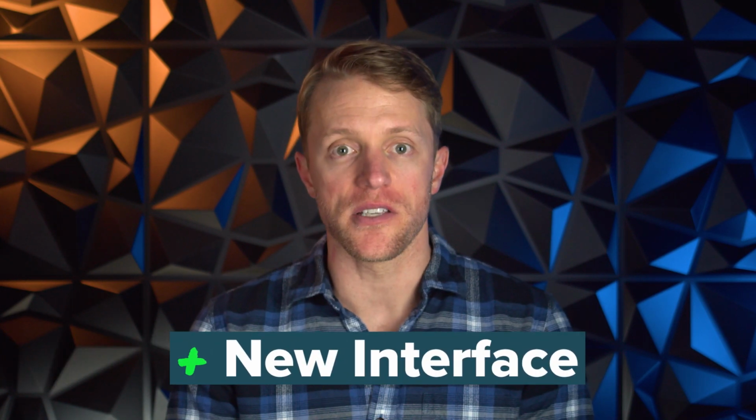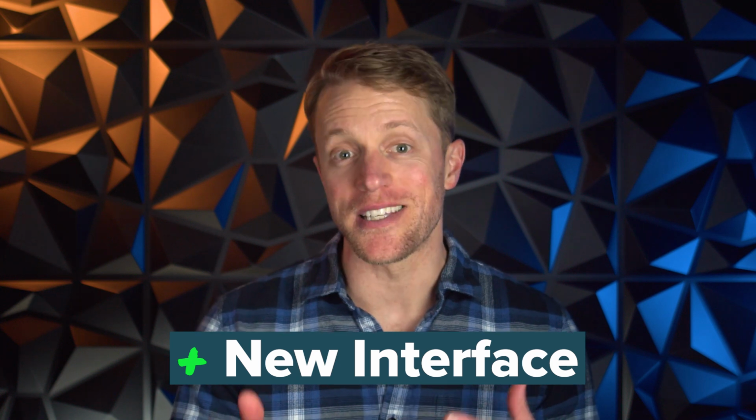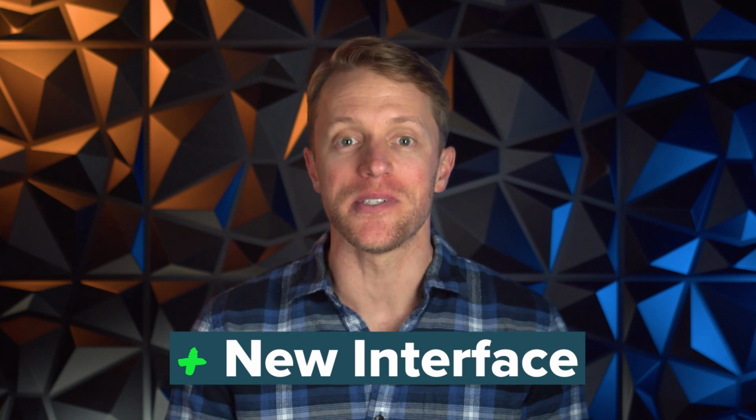Okay, so last up here, number 4, the new interface. So previously, I actually took the Rocket Spanish course, and one of my main complaints was that it had an outdated, clunky interface that was behind the times.